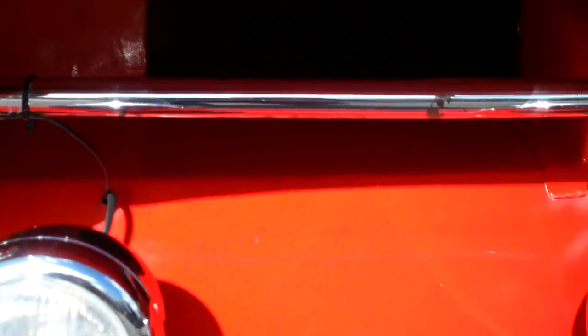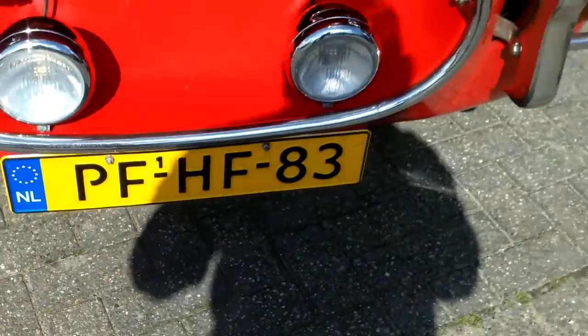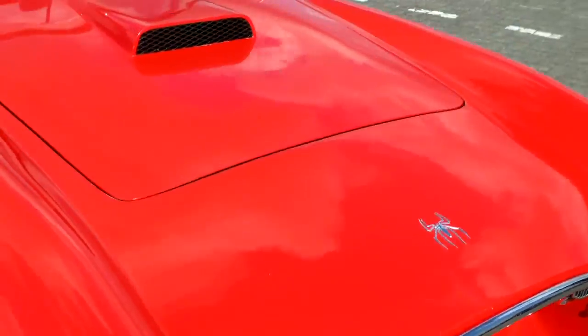Dan zet ik mijn auto op de tweede plaats. Ja, op de derde plaats. Wat je wil hoor. Ja. Goedemorgen.